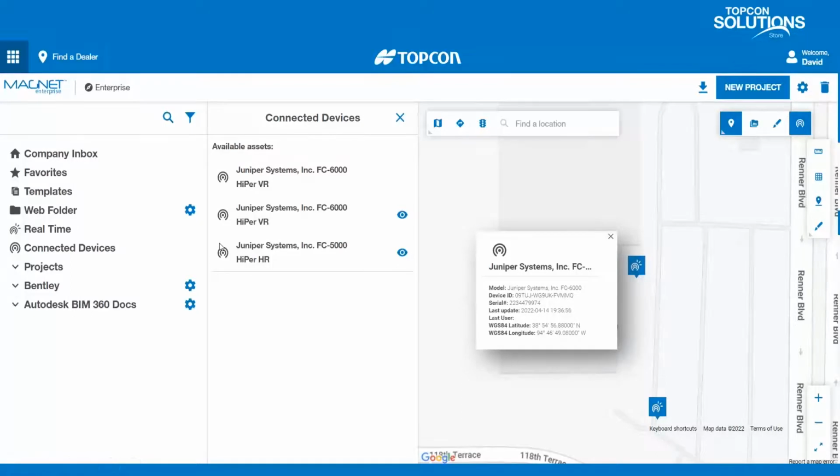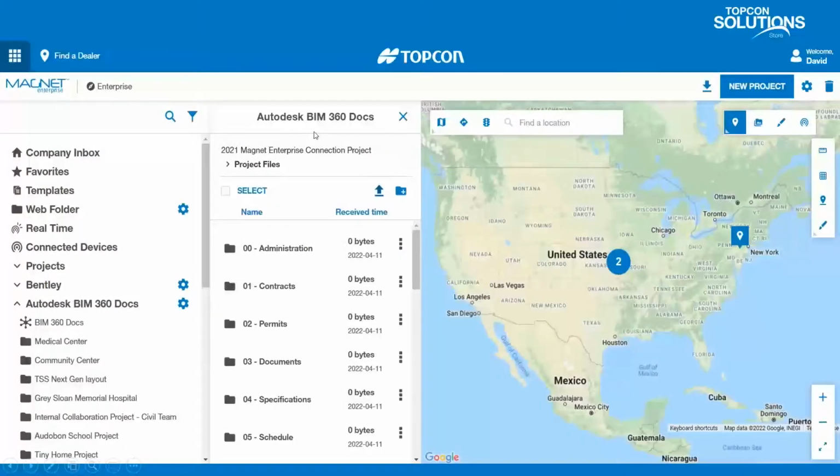But also, I wanted to talk about the integration to BIM 360 Docs. So you're going to see BIM 360 Docs right down here on the bottom. You can navigate to Docs, navigate to all of your projects, whether you've been invited or you're hosting that data. As long as you have the permissions to those folders, you're going to be able to access that data right here through Magnet Enterprise. And again, the benefit being, if I have those connected devices, I can instantly transfer that data to that device. Or I'm going to show you guys another way here in a minute.